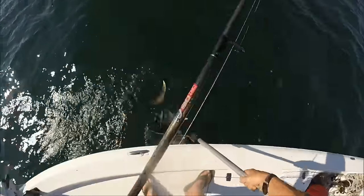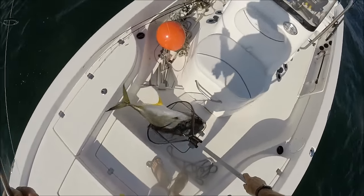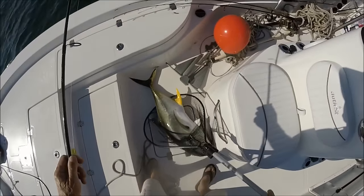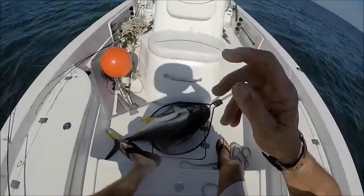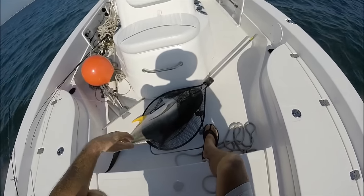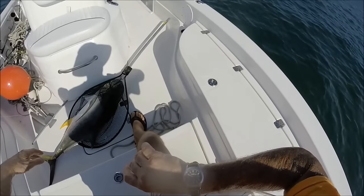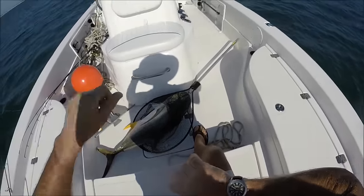That's my biggest jack ever, I guarantee you. Wow, look at that sucker. Wow, look at that monster. Woo! Oh. Wow. I got him. Took me probably almost a little over an hour to land him.